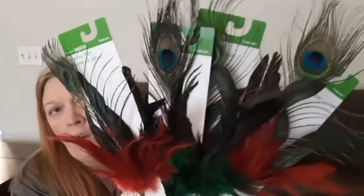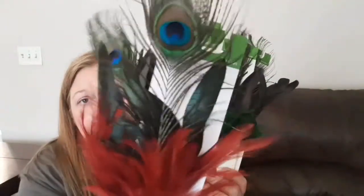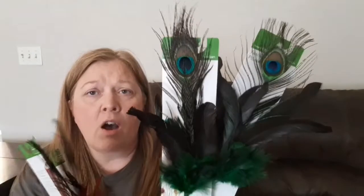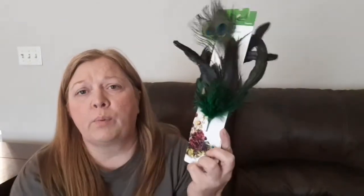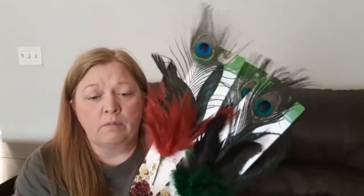So this is by Simple Style, which is also a brand that Walmart sells. But would you look at these? These are so pretty. They're peacock feathers. So pretty. Oh my goodness. I grabbed two of this maroon color with the feathers down here, and then I grabbed two with the green down here. But they also had some that was like a really bright purple, like a fuchsia color. But I just couldn't believe that they had these. And it's a Walmart brand. It's the Simple Style Walmart brand. I couldn't believe it.